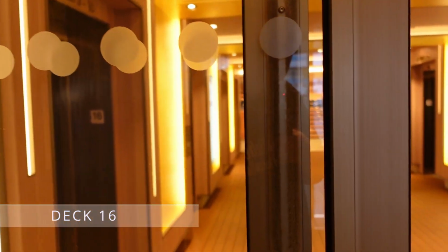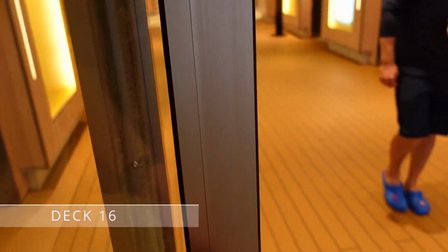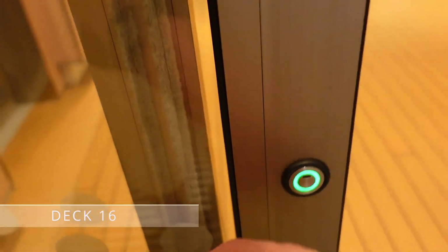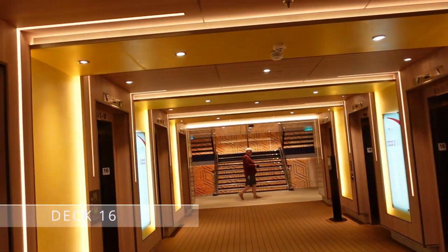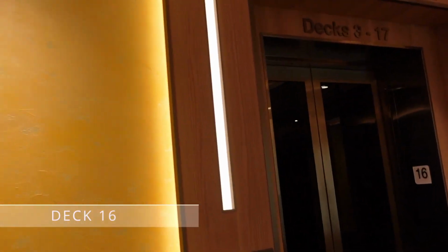Here's a little tip for you. Throughout the ship, if you walk up to a door and it doesn't open, there's a little area here. See that? You gotta hold your hand in front of that and the door will open. I've seen so many people get trapped behind the door trying to figure it out.